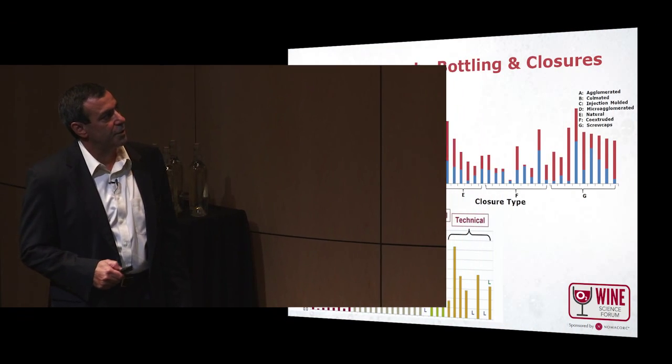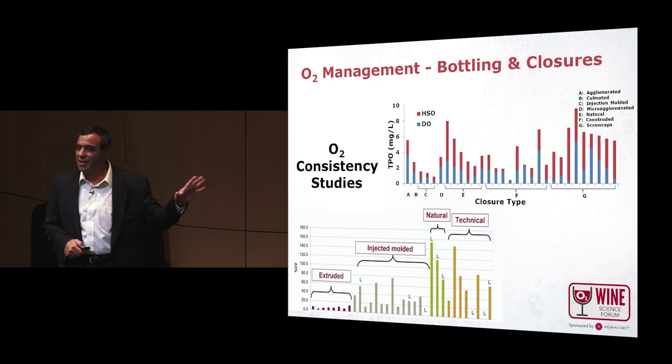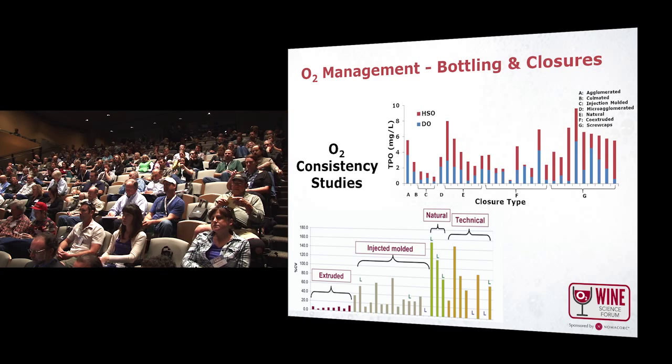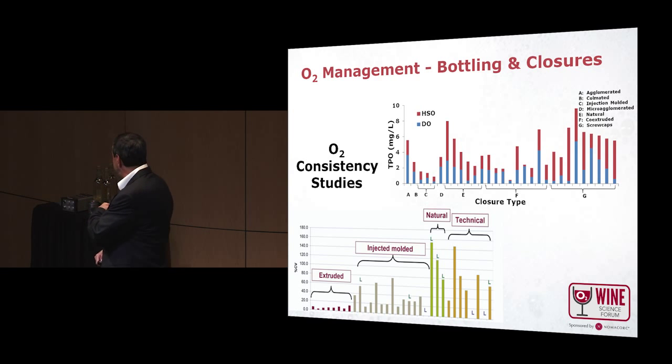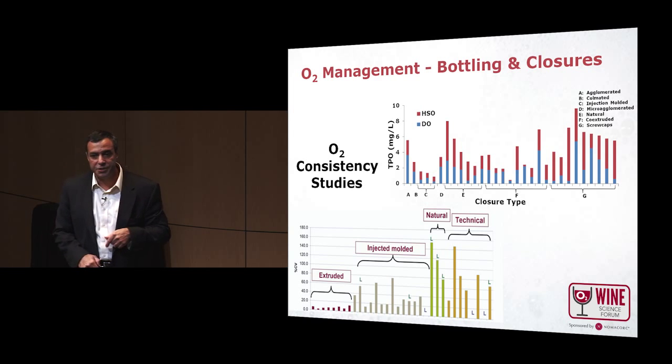Okay, let's just start with bottling and closures. This is a couple of simple charts, and I don't want to get into the specifics, it's just to give you an idea to support the statement I just made. But this first chart is really about bottling. Over the years, we've done virtually hundreds of audits where we utilize our NomaSense oxygen analyzer that Stefan is going to show later on today.